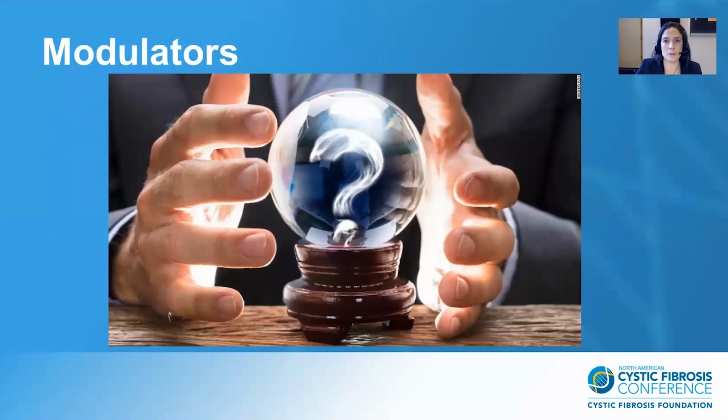And then there's the question about modulators. There is no doubt that modulators are doing amazing things in the lives of our patients.